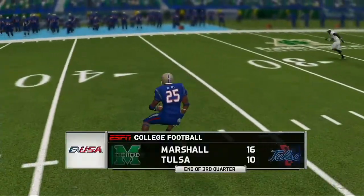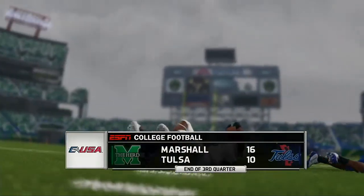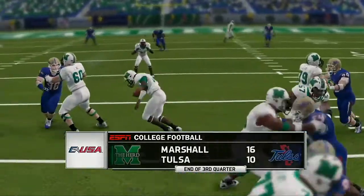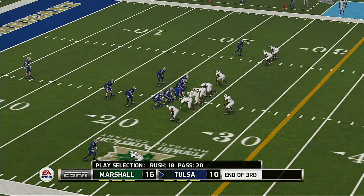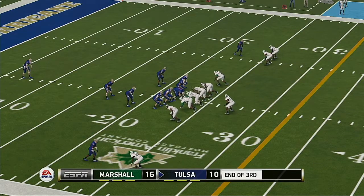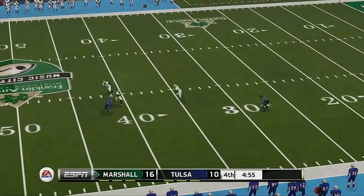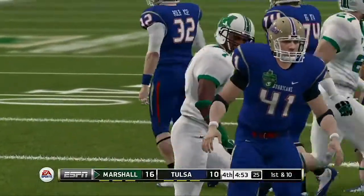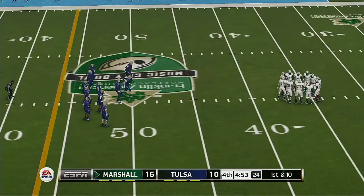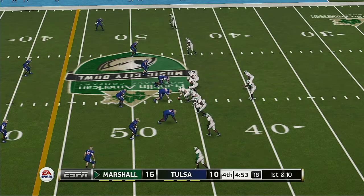So at the end of the third quarter, the Thundering Herd lead 16-10. Great three quarters of action, tight ball game, and now it's the fourth quarter, and this will decide it. And he's taken down at the 46-yard line. Still a lot of football to go here in the fourth quarter, but if they score here, they give themselves some breathing room. Marshall with a 6-point lead.